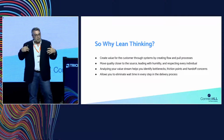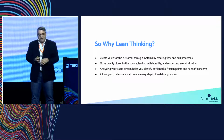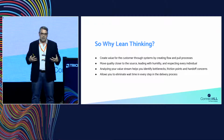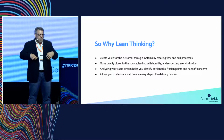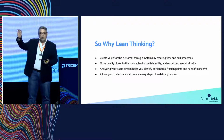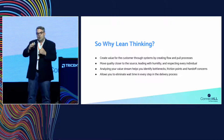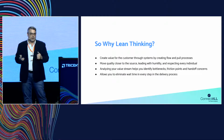So what I'm proposing, and what I have done in the past, is I've taken lean thinking and systems thinking and used them together to analyze value streams and look for areas of optimization where I can improve flow, maybe by reducing rework, removing waste by integrating some stuff, and effectively allow you to move faster, because speed is the new currency when you're talking about system delivery.